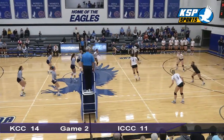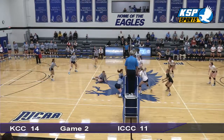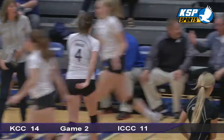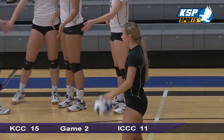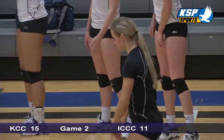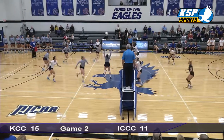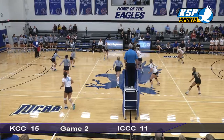Number 7 on the Tritons, they're taking a powerful hit and keeping it in play, but that's another point for the Eagles there. Number 3, Brianna Eberhardt, the libero for the Eagles, is up for the serve. 15-11 now. Kirkwood Eagles up by 4, and very nice block by the Eagles.